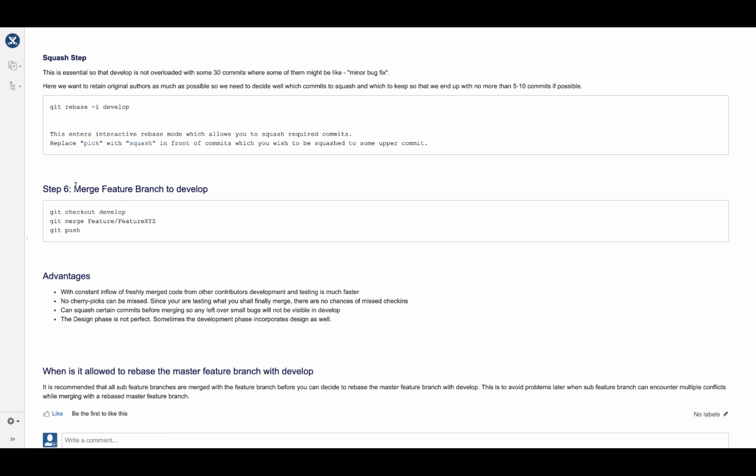Now is the time when squashing and everything is done. Now we can safely merge this feature branch to develop like this. First go to develop, and then git merge the feature branch, and then finally push.